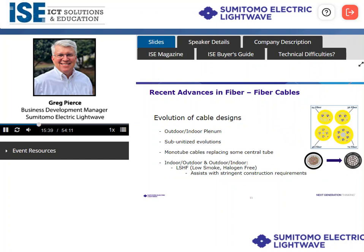Now, some additional cable design evolutions that are going on out there are, and some of these are available at certain places, other people are still developing them, indoor-outdoor cable developments that are both plenum and riser-rated, indoor-outdoor low-smoke halogen-free cables that can assist with construction where it's very tough requirements, maybe going into areas where there's not a lot of air moving, that type of thing.